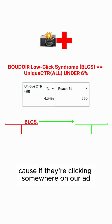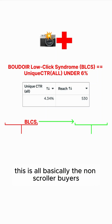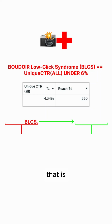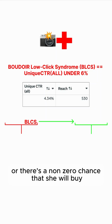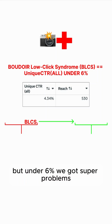And we care about this because if they're clicking somewhere on our ad, that means they're not simply scrolling by. This is all basically the non-scroller buyers. And we want to maximize the number of women clicking somewhere in our Boudoir Facebook ad because that is when we know our ad has entered the woman's brain, and we know that is the only possible time she will buy, or there's a non-zero chance that she will buy. So we actually gotta get this number as high as possible, but under 6%, we got super problems.